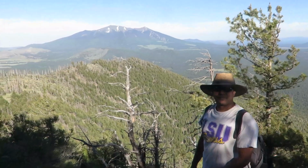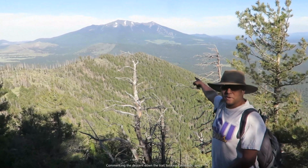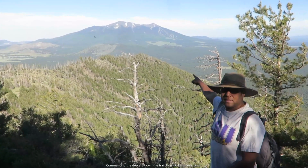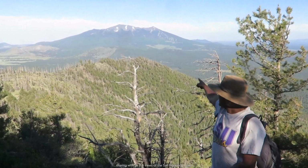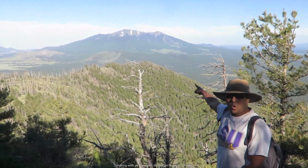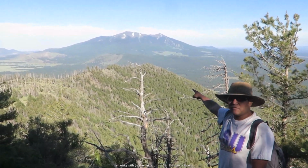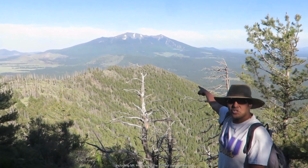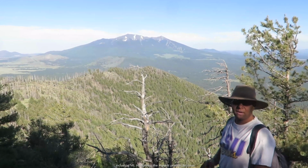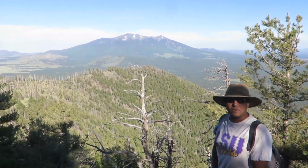Okay, we're on the way back down. As you can see, we're looking eastwards right now, and that is Flagstaff. That is the San Francisco Peaks, and Mount Humphreys can be seen with some snow on top of it. Even though today is the longest day in the Northern Hemisphere, it is June 21st. So look, there is snow, and it is cold where we're at right now, but not as cold as there. But it's definitely a refreshing change from what we're seeing in Phoenix, Arizona.